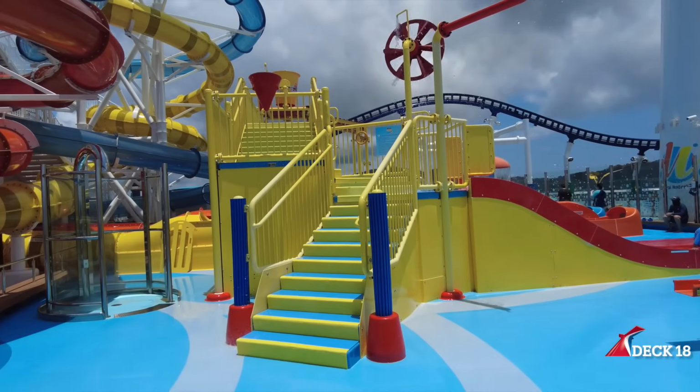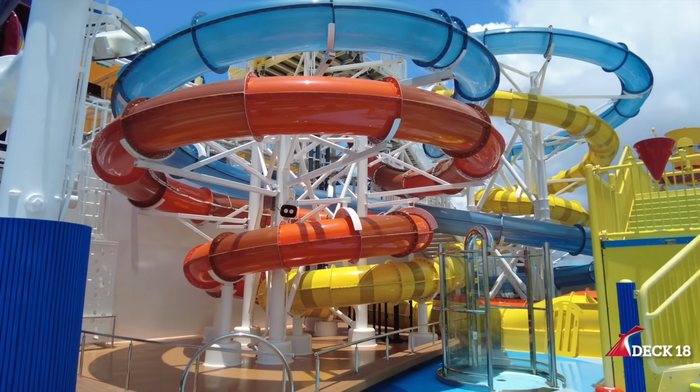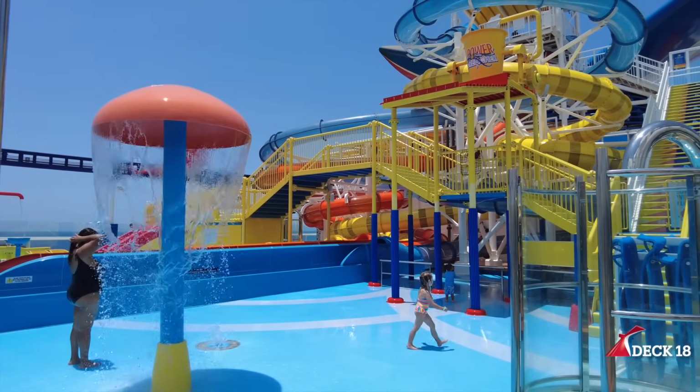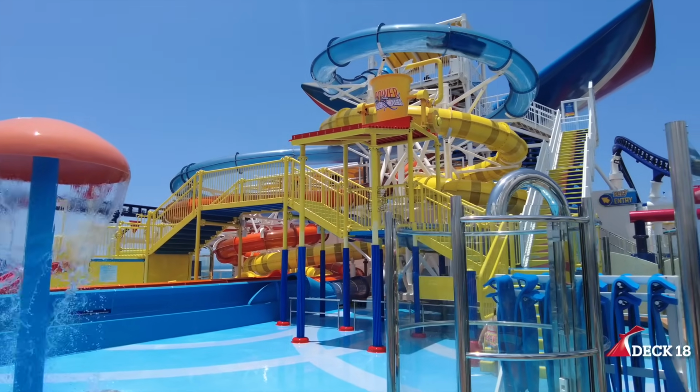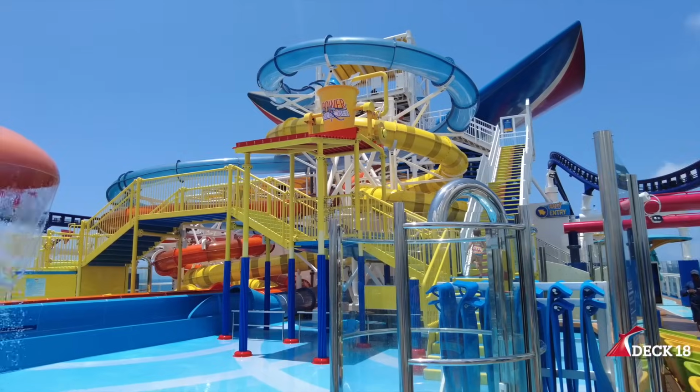Waterworks is the perfect place to be on those hot days. With slides and a splash pad, Waterworks is sure to keep all ages entertained. Be sure to check out all 3 water slides, as they each provide a different and fun experience.